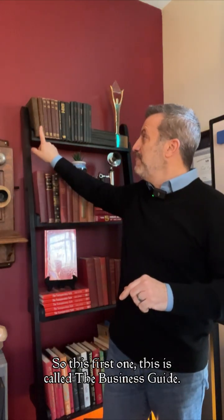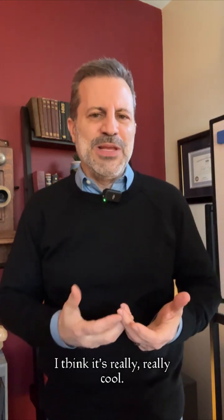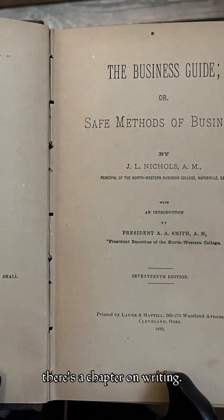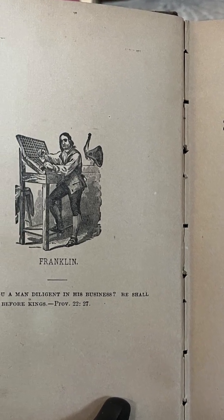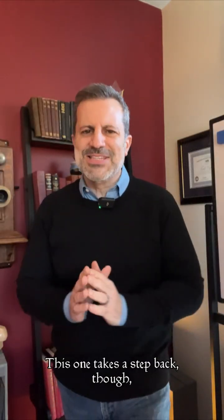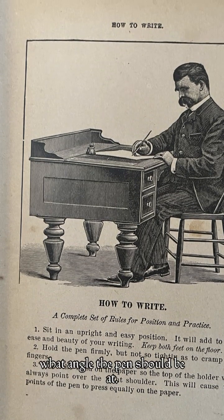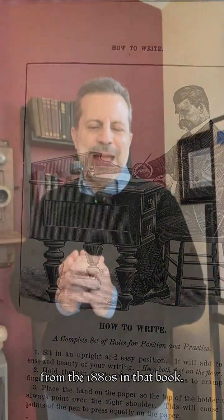So this first one is called The Business Guide. It is from 1886. I think it's really, really cool. It's about building a business and structuring a business. One of the cool things in it is there's a chapter on writing. Now, when you think about a chapter on writing, you think business writing, using the right words and paragraph structures and how do we approach it. This one takes a step back, though, and starts by teaching you how to actually sit at a desk properly, how to hold the pen, what angle the pen should be at. So lots of true foundational fundamentals from the 1880s in that book.